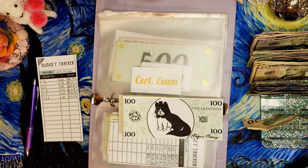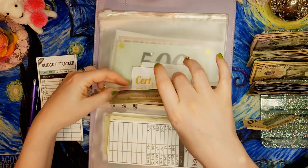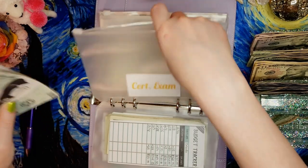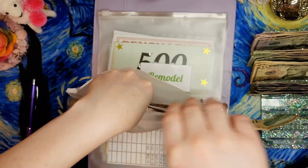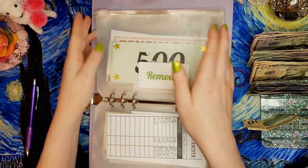Which is awesome because we are about a fourth of the way through the year. So we are right on track. In fact, a little bit ahead of schedule, I would say. Because most of these funds I wanted to finish by the end of the year in this binder.